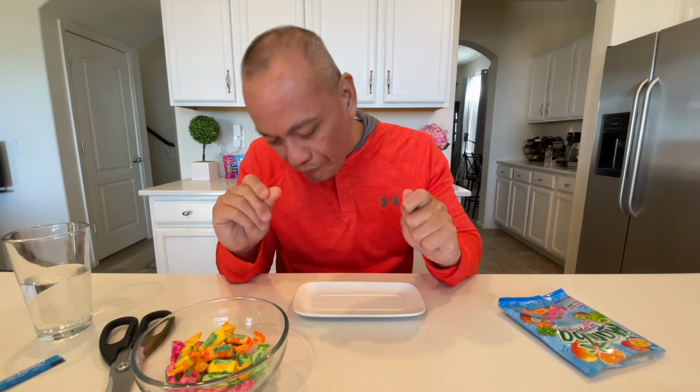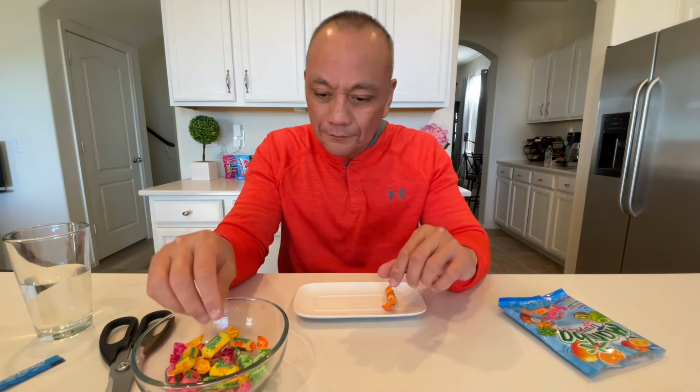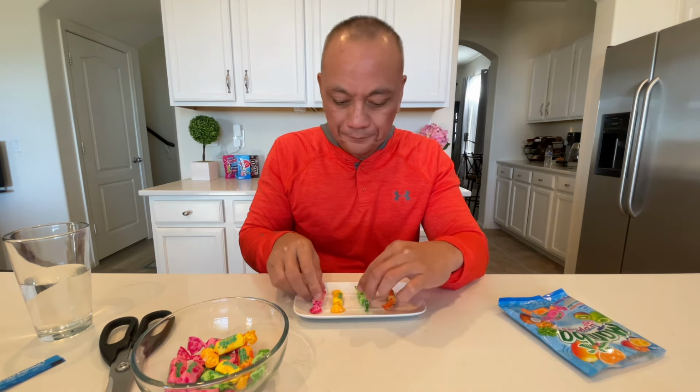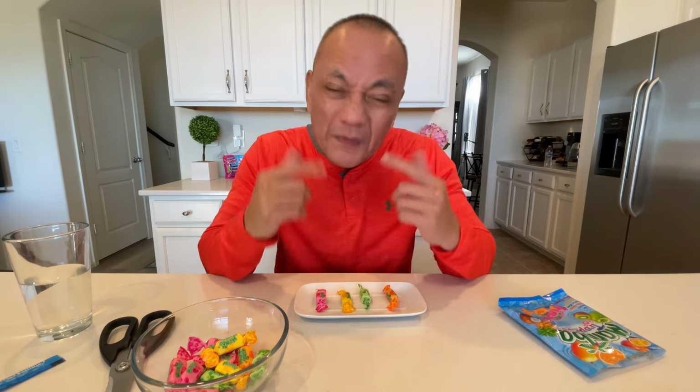Next thing I want to try, I want to put all four flavors in my mouth and see how that's going to combine together. See how the flavors are going to mix together. If I'm going to like it or I'm going to hate it. Let's try that. We're talking about a total of 8 flavors all combined in my mouth, not just 4. Remember, each one is a combination of 2 fruit flavors. So that's a lot of fruit flavors inside my mouth all at once.